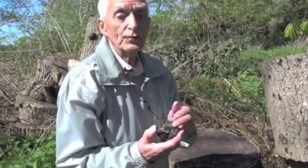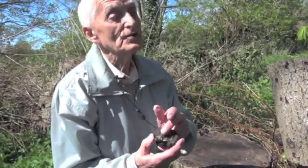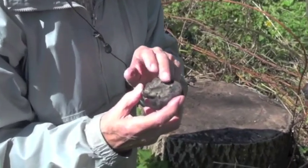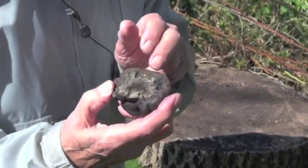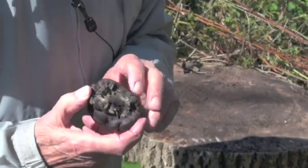Those concentric rings are annual rings, and that's how they've grown. That shows you how much they've grown each year, and you can virtually date these King Alfred's cakes by the number of concentric rings. You know that was ash, only found on ash.